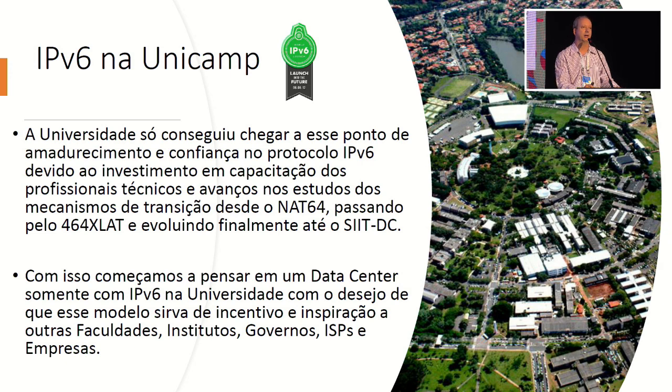It's a very large university. As a matter of fact, it's a city. There are many professionals that are working there with the IPv6 protocol. And we just reached this point of maturity with the IPv6 protocol by training the workers, attending and participating in events. And the only way out we see is training people to work with that protocol.